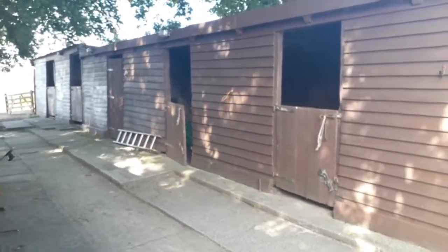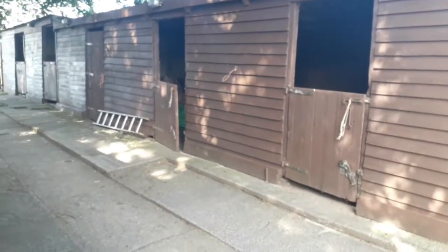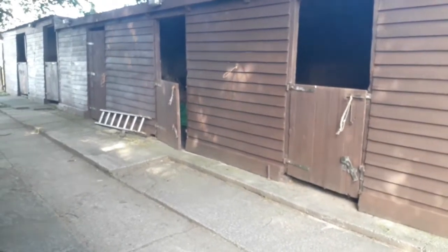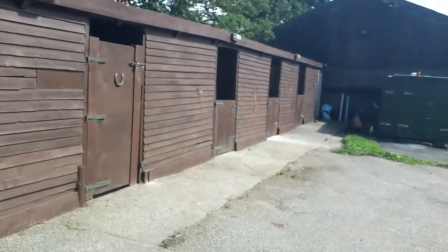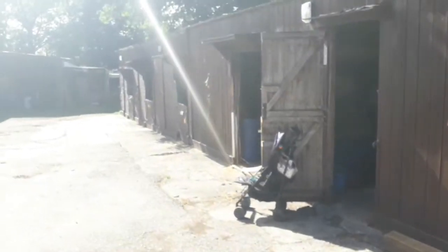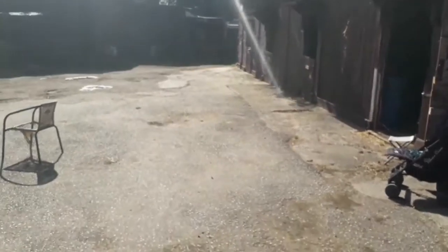So it's gone a little bit windy now, but I'll just show you. Basically all this side is all empty, so there is barely anyone on here. People are moving on at the end of the month, but at the moment there's literally nobody on here. So we've got 1, 2, 3, 4, 5, 6, 7, 8 empty stables. All that full row is empty. So there's 2 behind here. Those have got horses in them. And then there's some round here. Can't even see, it's that bright. These have got horses in them. There's one all the way over there that's got a horse in.